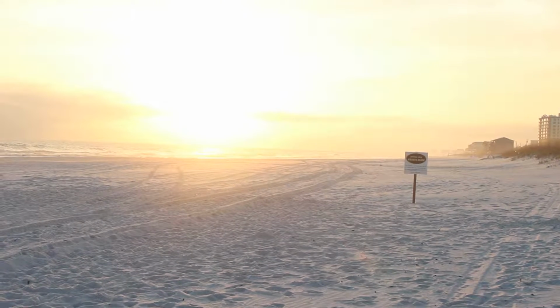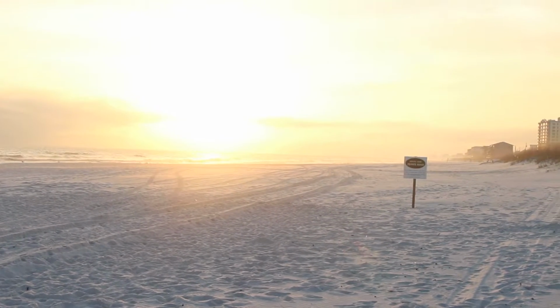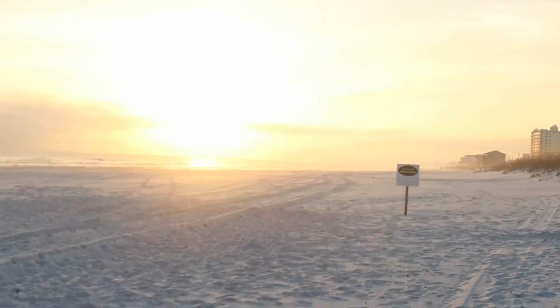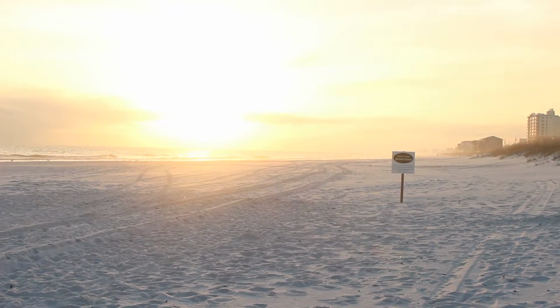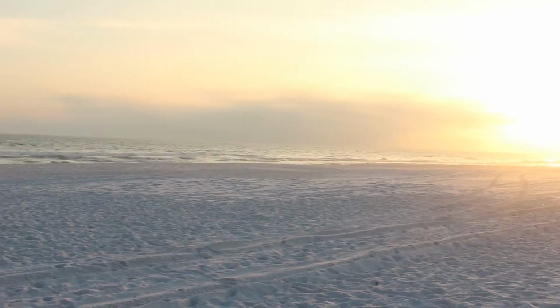This is a test of the Canon SL1 DSLR. The ISO is set at 100, the shutter speed at 1/60th of a second, and I'm shooting at 1080p at 30 frames per second. So I'm going to give you a pan here of the Destin sunset. So let's do a pan.